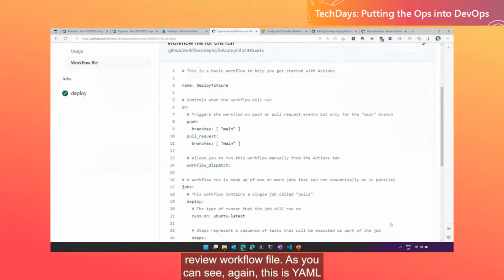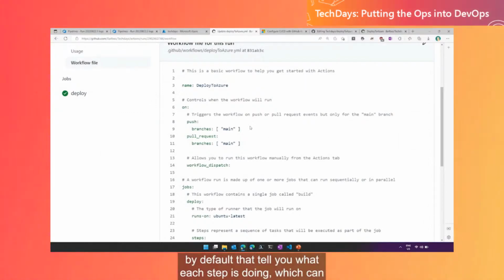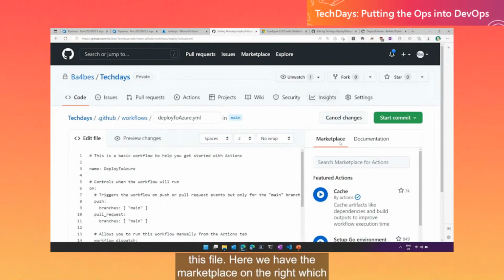As you can see, again, this is YAML, and it's very similar in structure. It has a lot of comments by default that tell you what each step is doing, which can really help. And let's see what happens if we try to edit this file. Here we have the marketplace on the right, which can help us with our tasks.